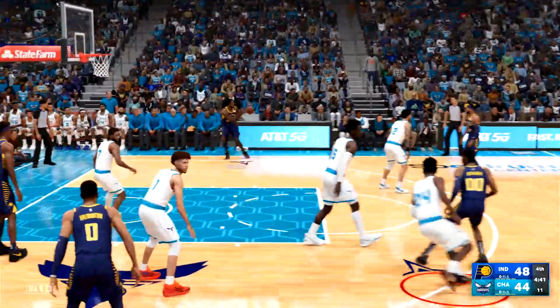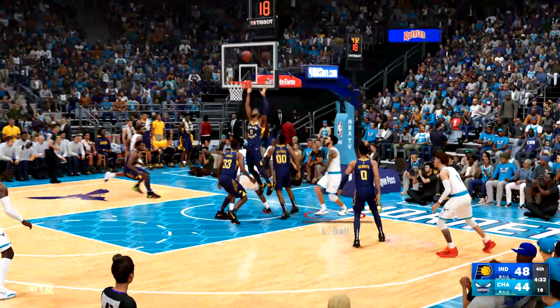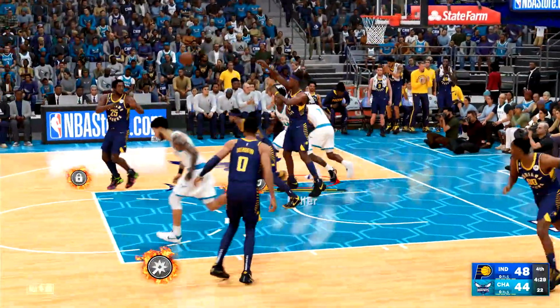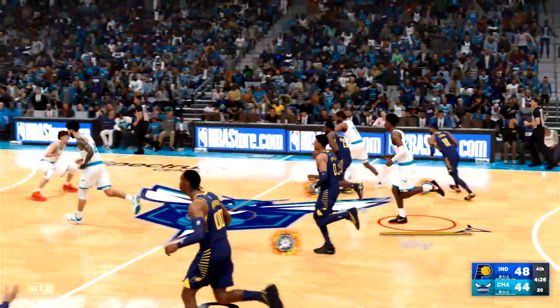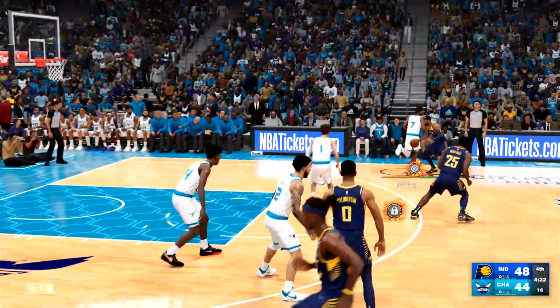Pass to Brown. And a wide open look for Walker. Oh, good with the triple. Charlotte trails by 4. Miller inside. He's covered by Brown. Miller, no good. And Indiana shooting pretty good tonight at 48%. And Walker kicks to Brown.